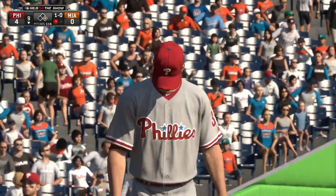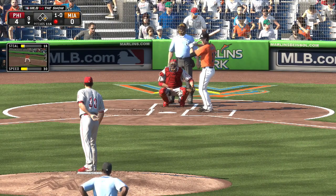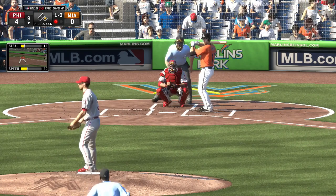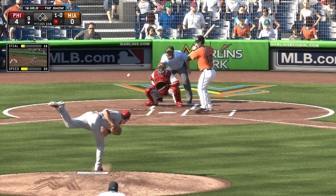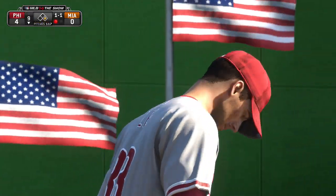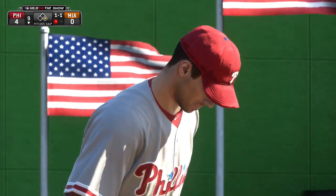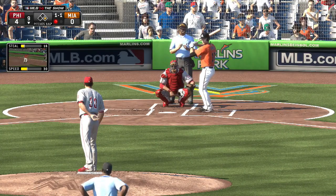That pitch isn't even close. On a great pitch there, caught him reaching. It's 1-1. Boy, he is just wearing guys out with that two-seam fastball. I don't care if it's inside, outside, he's really hitting his spots well.